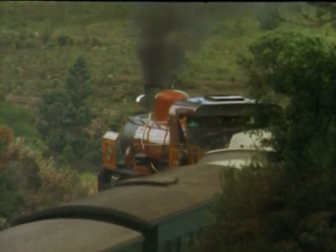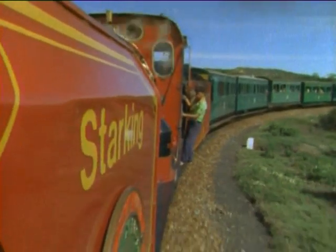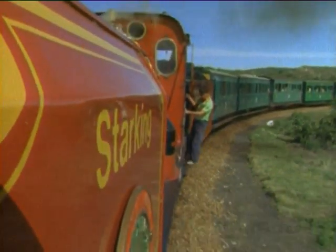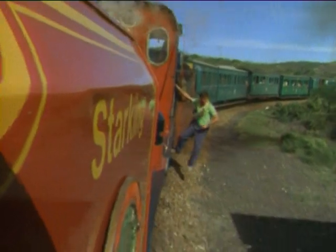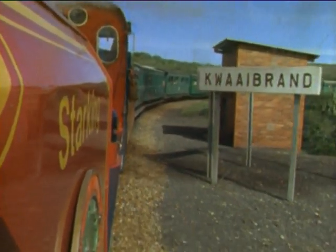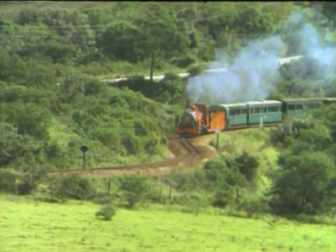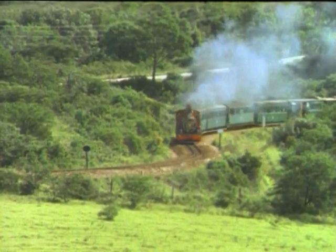The media machine swung into action, and this was the deciding moment for the Apple Express. If the amount of publicity showered on the train at this point could not save it, nothing would. If the train didn't work over those 2 months, the train would be lost. And of course, everybody rode on the train. And we got a concession to operate the train on a permanent basis.